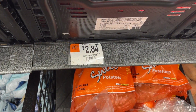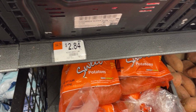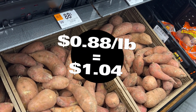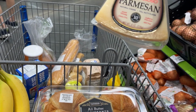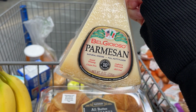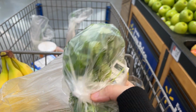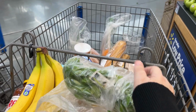That's why you have to look at your unit cost and also be willing to divide it, make sure it's right. A lot of times a deal might be better if you do it with the singles. Also, we got some Parmesan cheese. It was $5.14, I think he said. Some cilantro, and it was $1.28 for the bunch. Okay, $1.28 for cilantro.